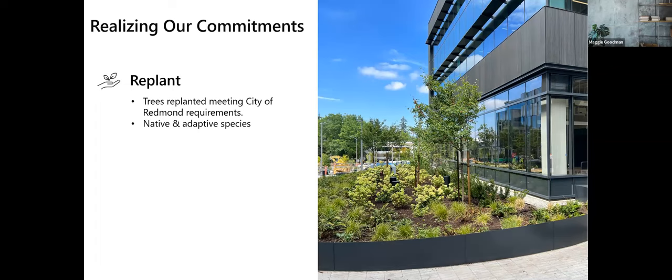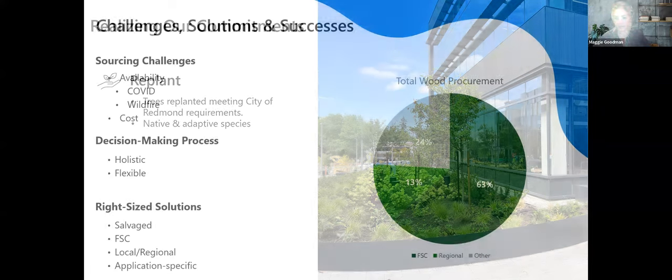And the focus of the replanting was with native and adaptive species, which was important to us for a number of reasons, but I think it contributes to our outdoor water use reduction credit and also for salmon certification goal. And again, we wanted to be representative of the Northwest and what can flourish and thrive here best. So with that, I will pass it off to Angi.